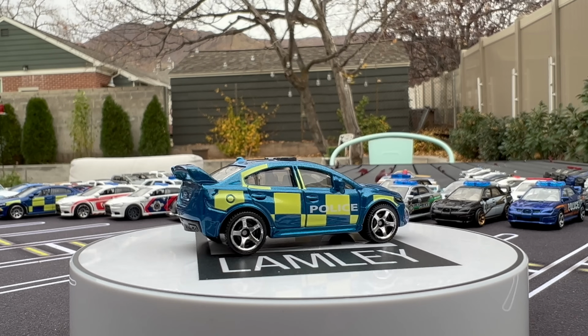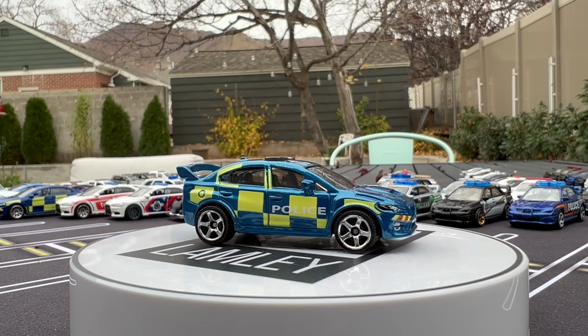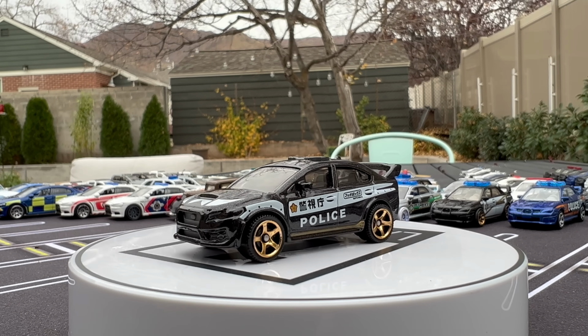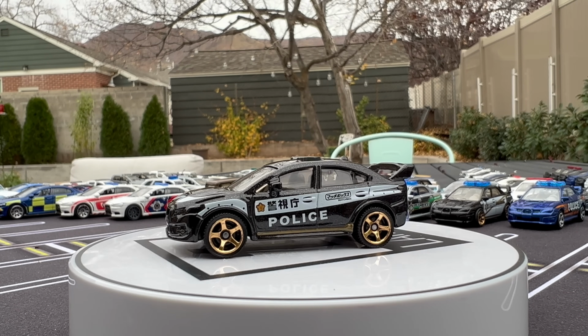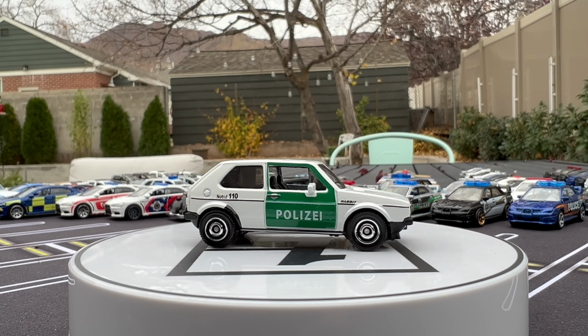All right. I talked 8 minutes going through these cars. It is time to look at the top 10. In no particular order, Matchbox police cars. Here is the first one.